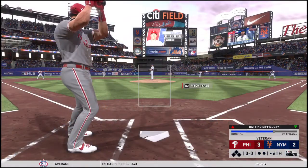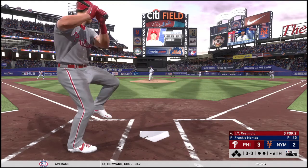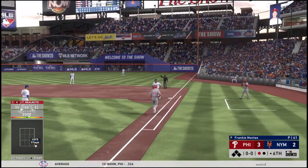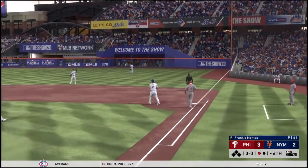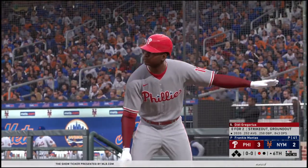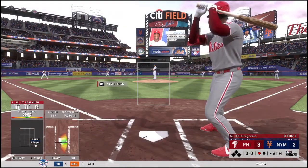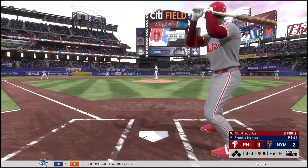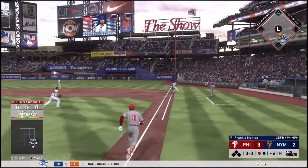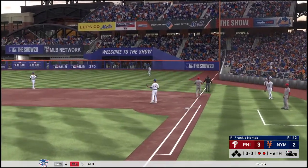Top half of the 6th about to get started, and that brings up JT Realmuto. Hit to first. And he'll take it to the bag himself for the out. Now to the plate, Didi Gregorius. He started out the evening 0 for 2 so far. First offering on its way. Hit down the line at first. And the 6th inning is progressing quickly here. Now 2 away.